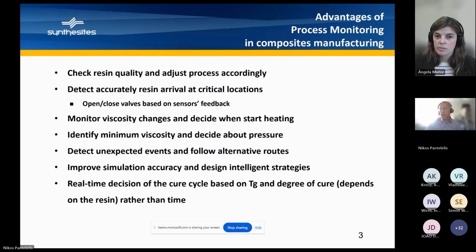So why we need process monitoring? Because as you may know, the state of the art in monitoring of composites in manufacturing is mainly pressure and temperature. Why we need something more? For sure, we need it because we need to check what's happening in the mold, and with temperature and pressure, we don't know exactly what's happening in the mold during manufacturing.